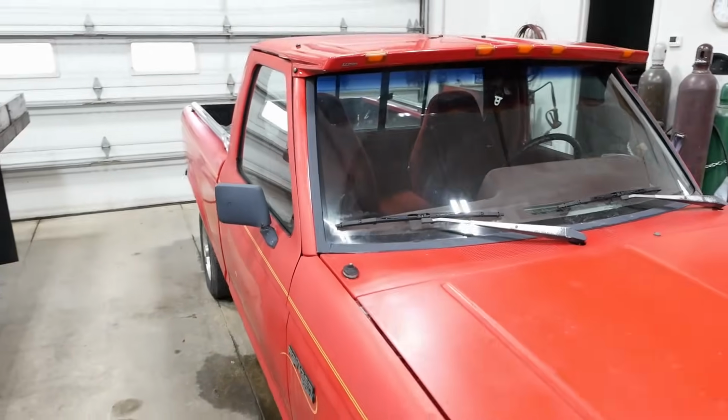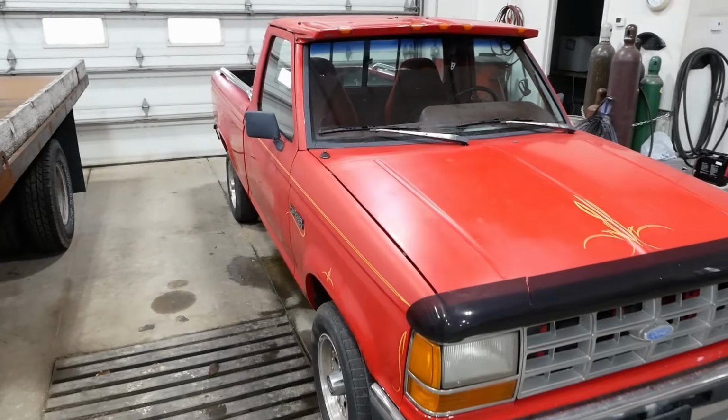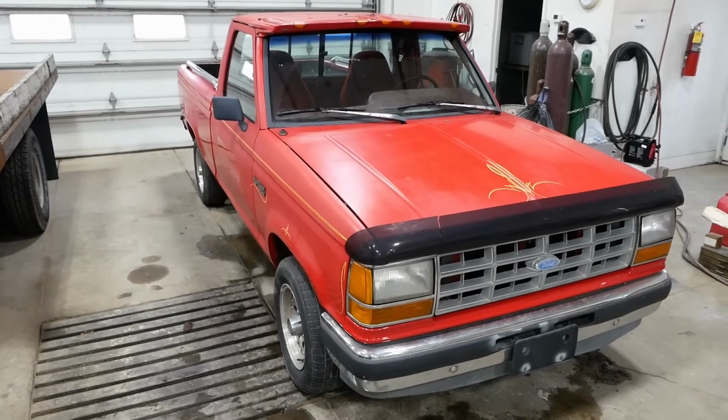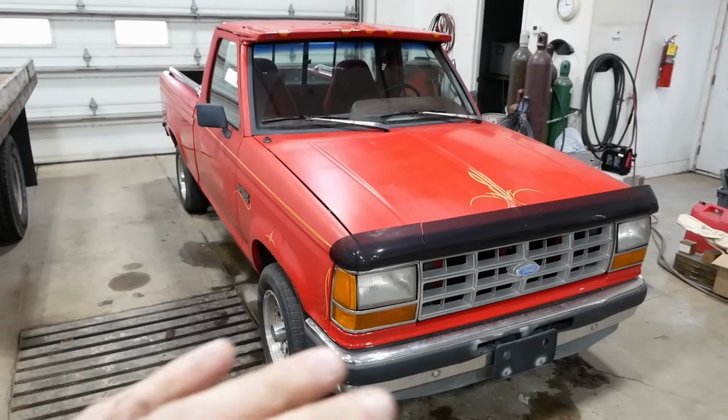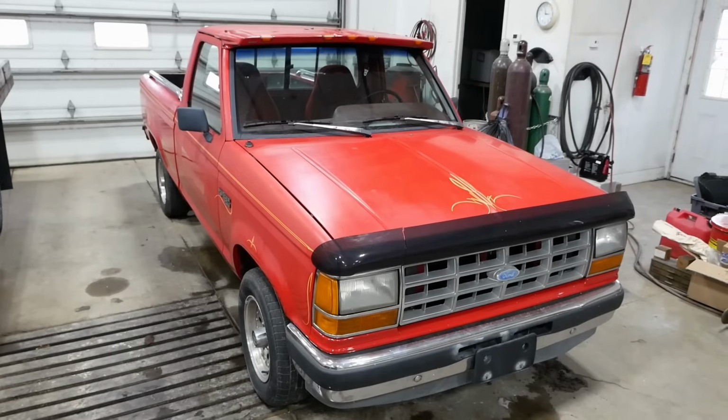Anyway, a local YouTube viewer brought this to me. It cranks, but it will not start. The story I heard is that it belonged to a local body shop. It was their shop truck. That's why it has all the fancy paint and the pinstriping and visor and whatnot.